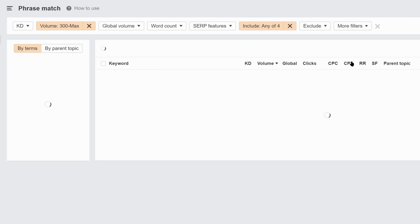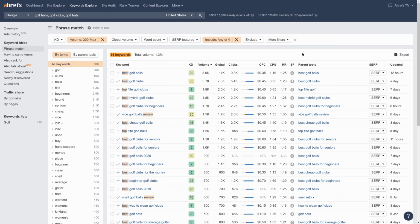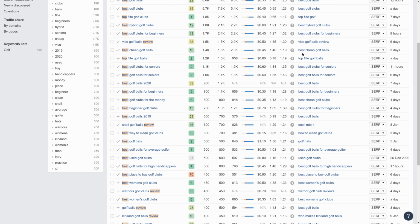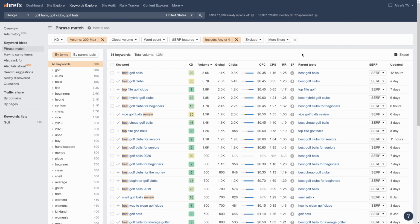Hit apply, and we now have a list of around 30 keywords that are most likely going to have high business potential. Plus, we know that 99% of the time, the results for any best type keyword will be listicle blog posts, and we know that we can match searcher intent with our affiliate blog.